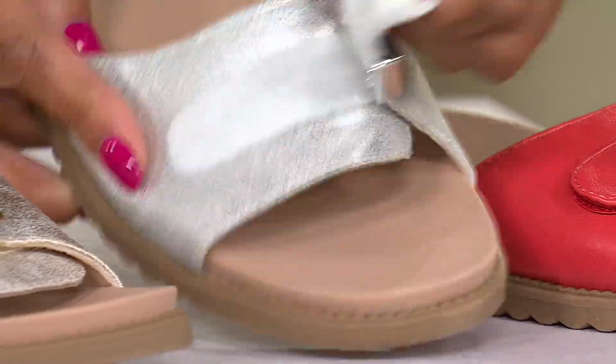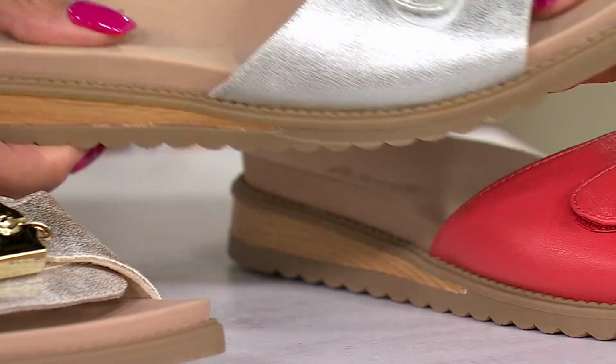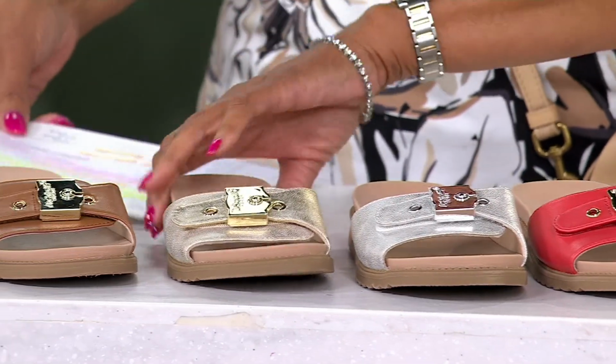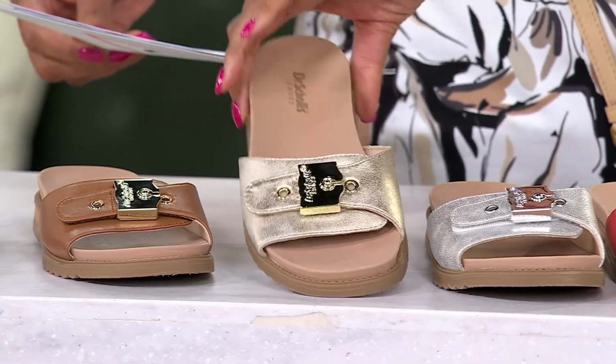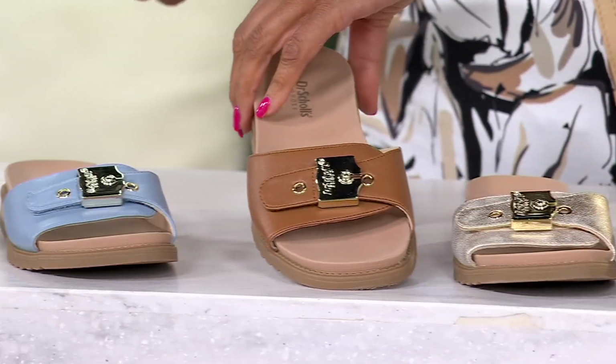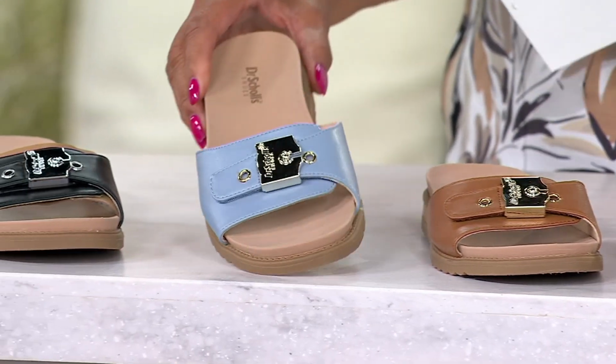Yeah, you had to move that buckle. It's a hook and loop. And yes, that's cushiony underneath, and that's also a rubber textured outsole. So that's your silver metallic. This is your gold metallic. Here it is in honey, which I would describe as sort of that classic British tan. This is the color summer blue.